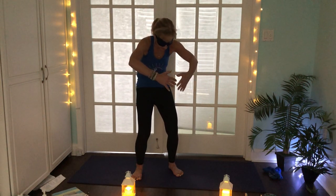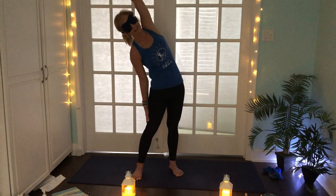Inhale, lift the heart, reach back. Exhale, tuck the tail, round forward. Forward flexion. The breath in, we reach for the sky. The breath out, we hinge to the left side. Let the breath bring you back to neutral.